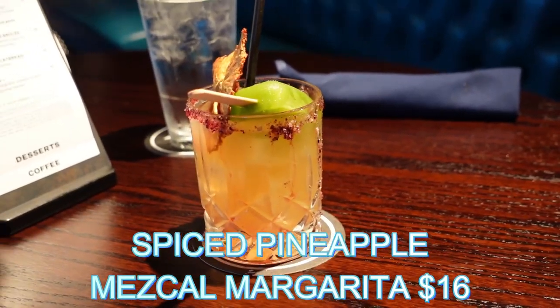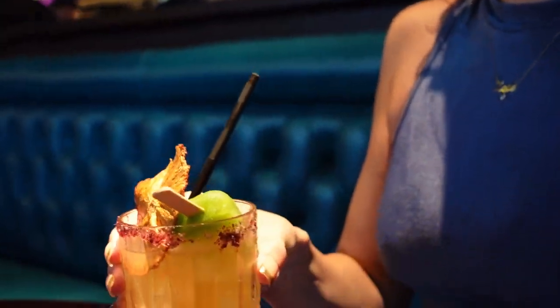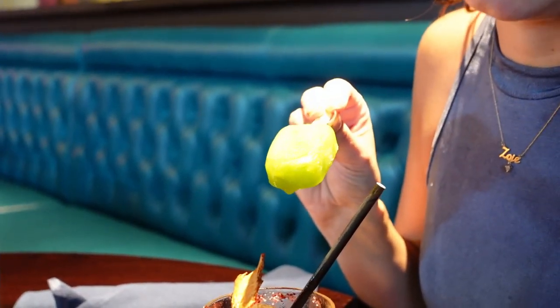This is the spiced pineapple mezcal margarita. What you thinking? It's really good. And this is actually a jalapeno popsicle in it. Rating wise, I give it like a 9 out of 10.